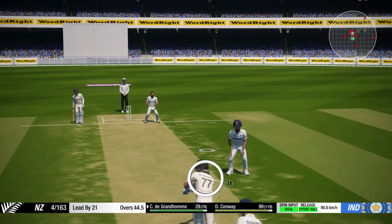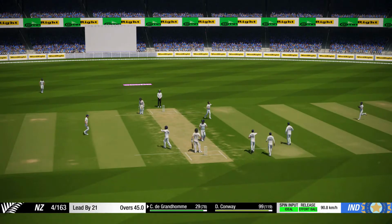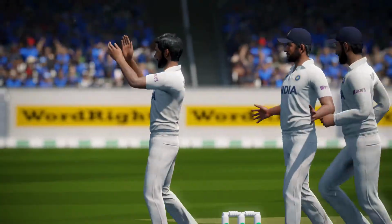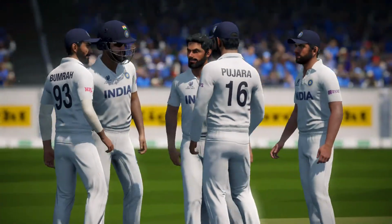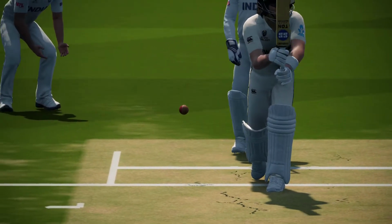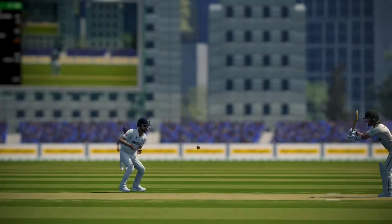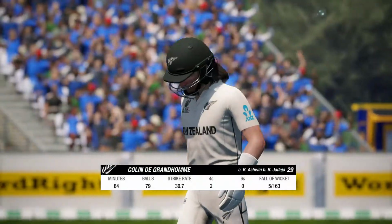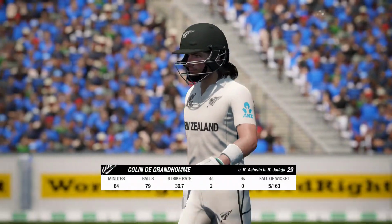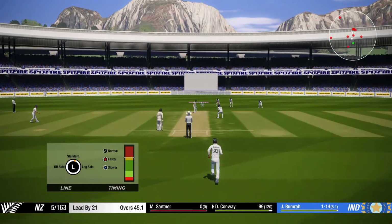Oh, it's in the air. It's in the air. And yeah! It's been given. Out. That is Jadeja with the breakthrough. So Ashwin would not make a mistake. That was so up and so easy for Ashwin. He kept his composure. He got the wicket. Colin de Grandhomme departs for 29. So India now get a breakthrough finally.